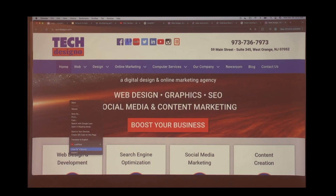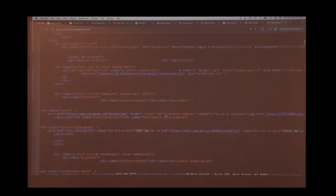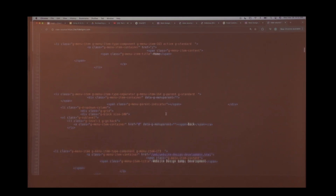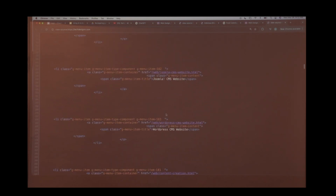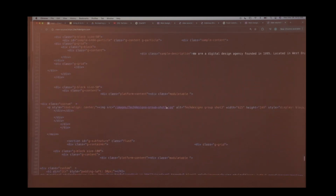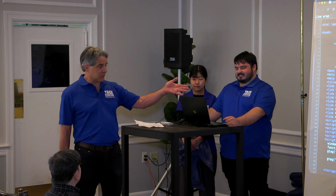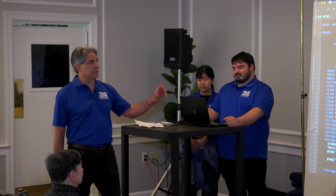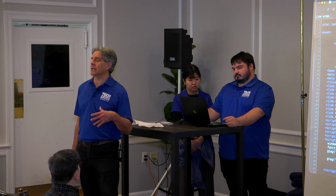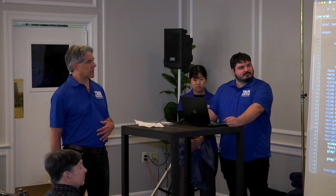But if we go to the back end of this website, this is all the code that makes up just the home page of the website. There's 1,098 lines of code. Now, would you like to sit down and write all this code by hand? No? Well, nobody really would like to, because this is the way we used to do it, but now you can have this generated using AI. And Saf is going to show you that in a moment.